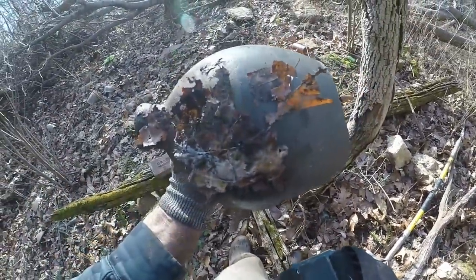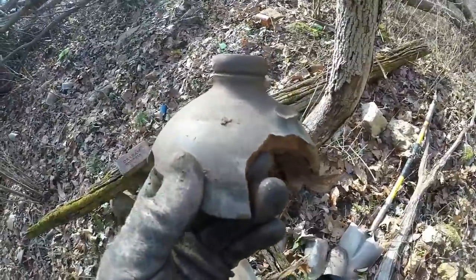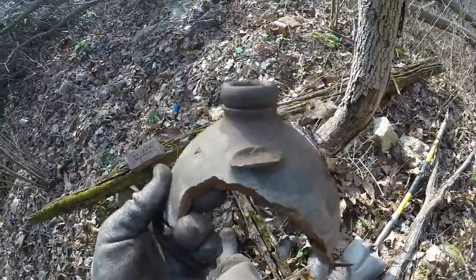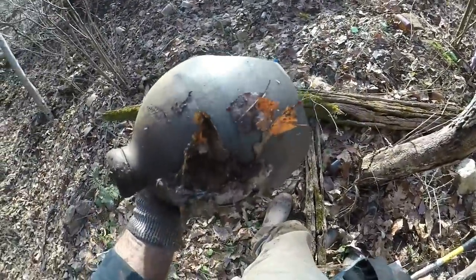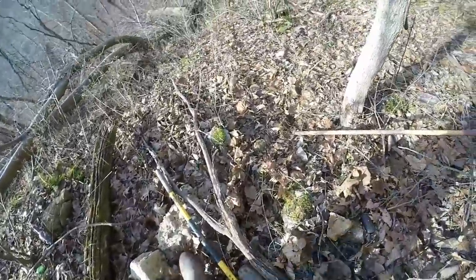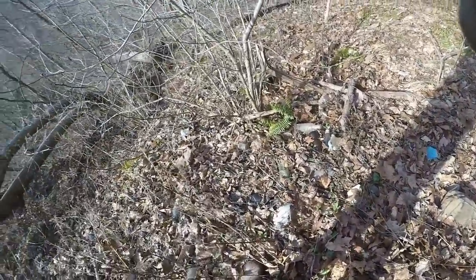Look at this. That would have been nice. Handles broke off. That's old, like 1870s at top. Would have been beautiful. I'm going to look around in here a few more minutes, and then I think maybe I'm going to go walk a place on the river. I'll see. Maybe do that tomorrow.